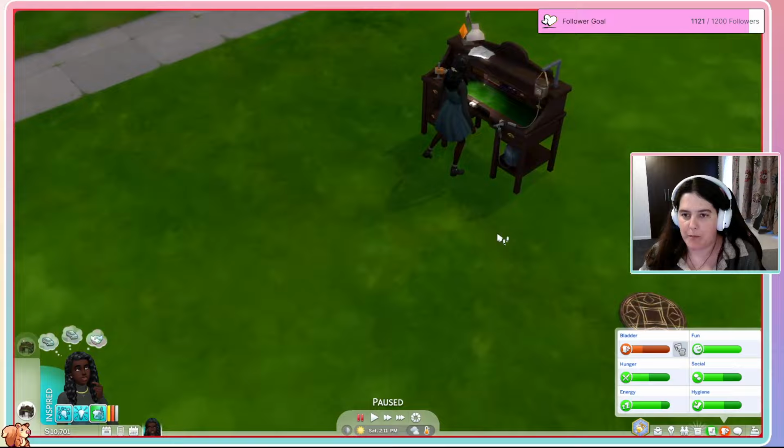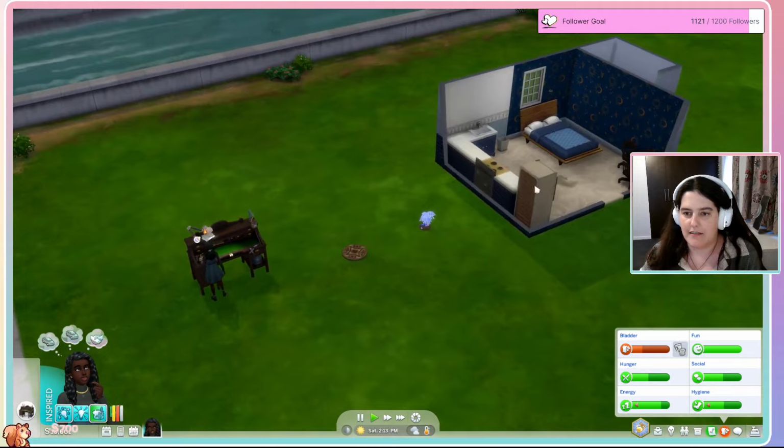Right, we'll put that on the sales table. And then she's like, I need a piss. Oh god, look at our house. I need a robot vacuum in a minute.